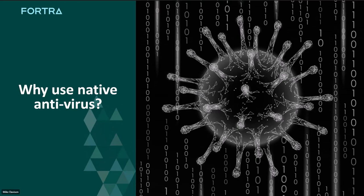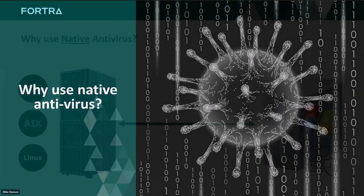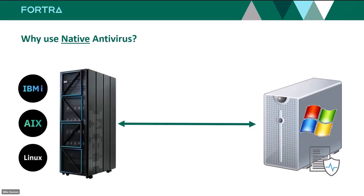Yeah, absolutely, and we'll talk about that. As we talked about, all data has value. So, using native antivirus: most antivirus solutions are designed for Windows x86 architecture. McAfee, Norton, they're going to run on a server where you download the signatures to your local desktop and things like that, and you're going to scan those disks on your file systems.